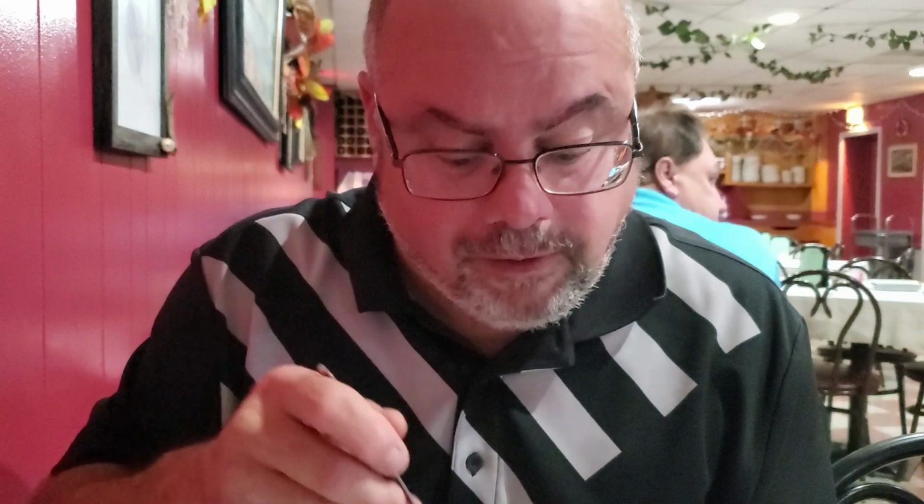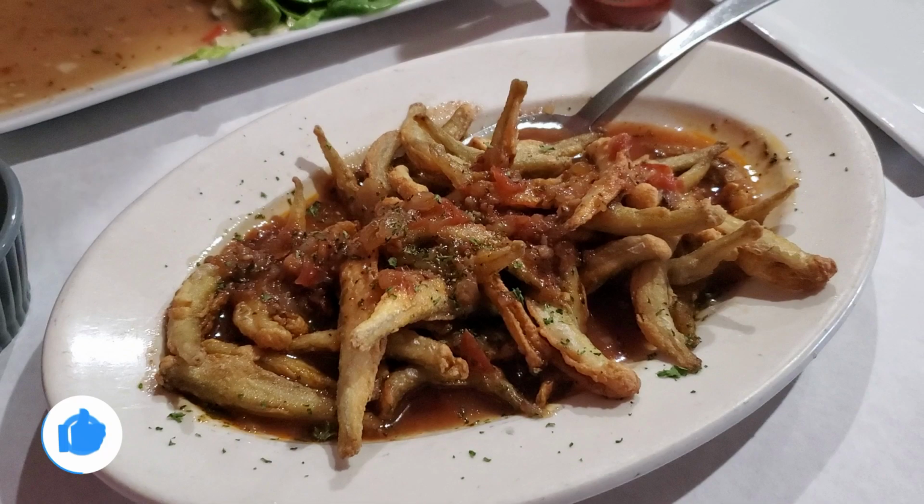And I do like that it comes with these little Italian olives. And once I put the Frank's on there, it's just excellent. It's really good. I'd definitely order this again. Excellent. Okay. So one down.